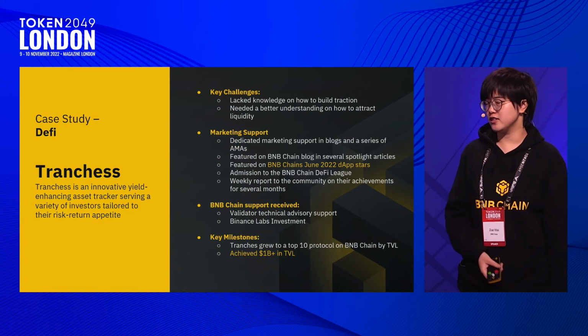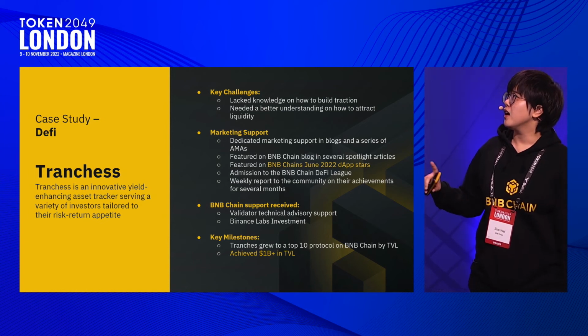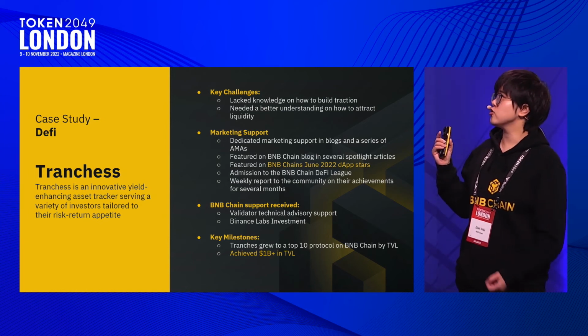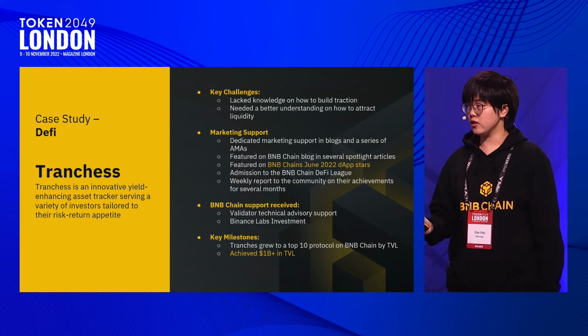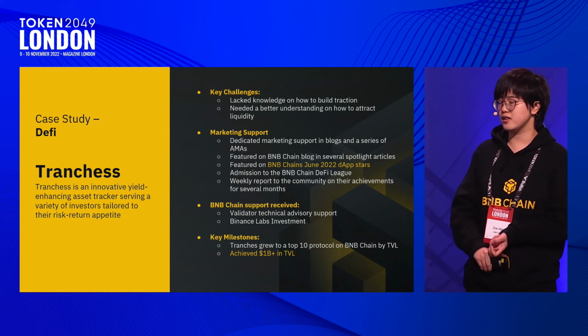And another is DeFi. So Trenches is another project we're helping. They actually have a very good tech background, but they don't know how to build traction and how to better attract liquidity. So what we do, we have dedicated marketing support in blocks and the CFMA.